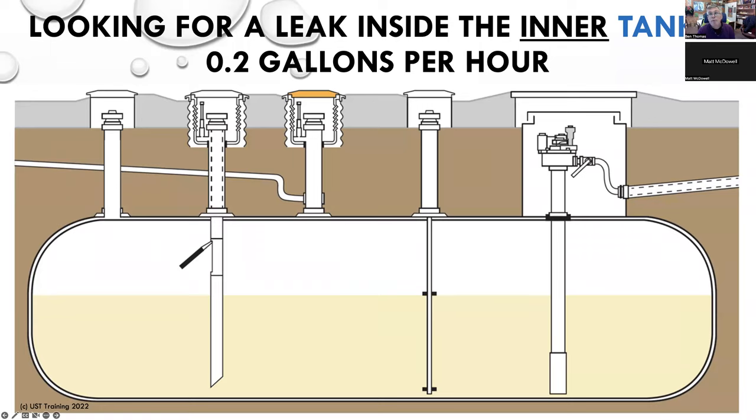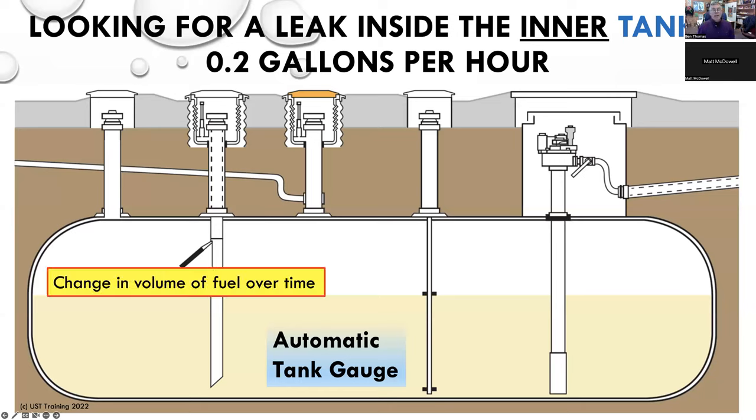So if we are looking for a leak inside the tank, is our underground petroleum storage tank leaking? The white is air and the yellow beige is fuel. A lot of tanks have the requirement of looking for a leak of 0.2 gallons per hour. So what does that mean and how does it work? You have an automatic tank gauge, which measures loss of fuel inside the tank at certain intervals.